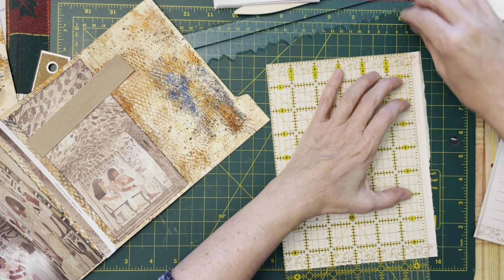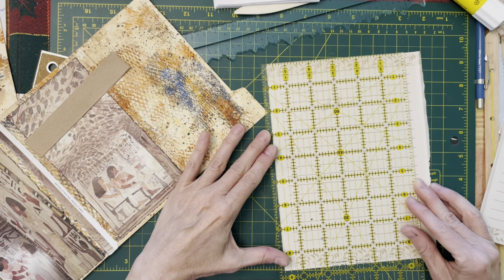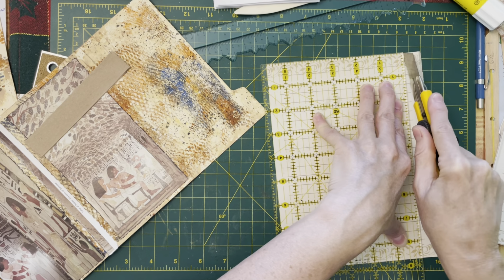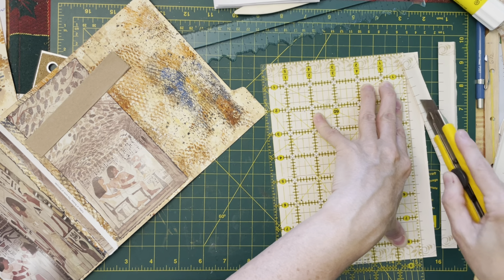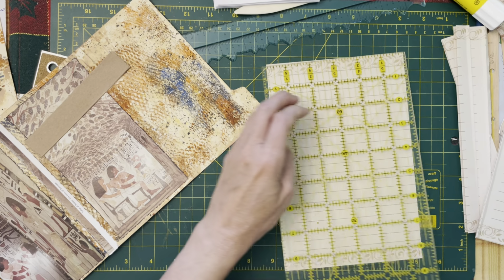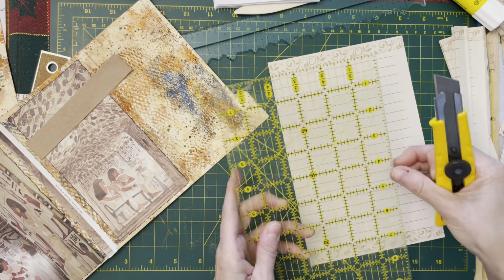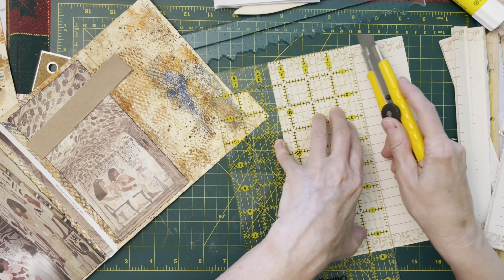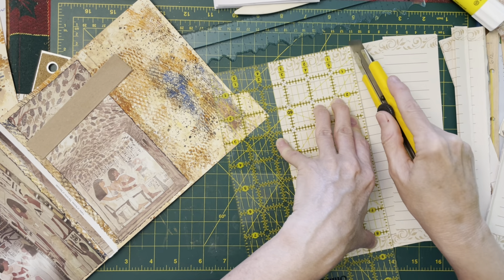Six will be on that line, okay. And I'm just going to take off this, the edging, because then it'll just give you more actual lines to line with. One, two, there's one. And 3.5. Nope.